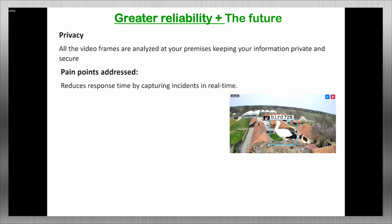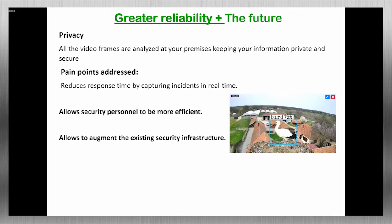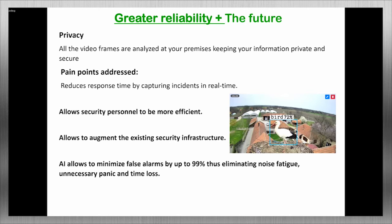If we compare it with some network video recorders that have some artificial intelligence, they only send an email informing you that the camera has detected something, but you do not have a photo of it. You do not know the real cause. You have to manually connect and search. Here this is done automatically. It allows security personnel to be more efficient, allows augmenting the existing security infrastructure, and again, 99% filtering, eliminating noise, fatigue, unnecessary panic, and time loss.